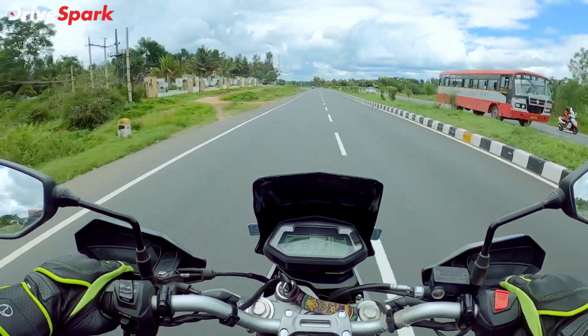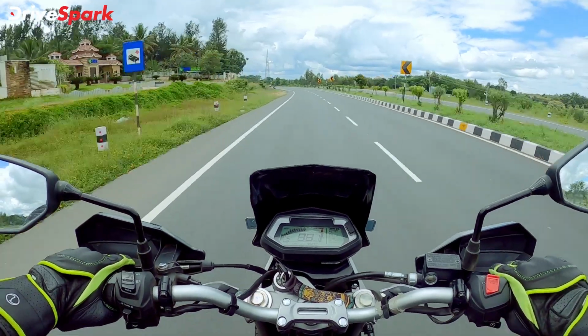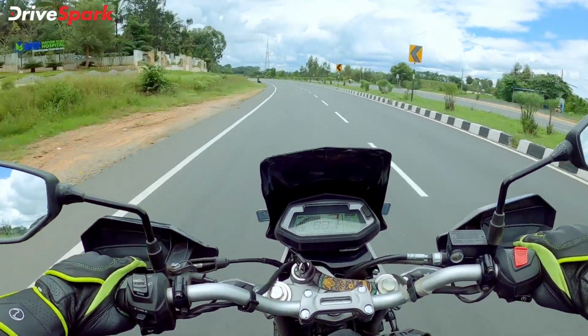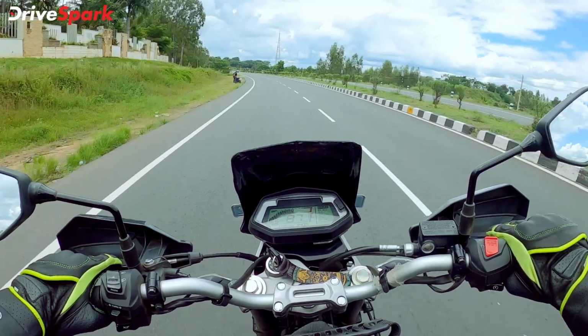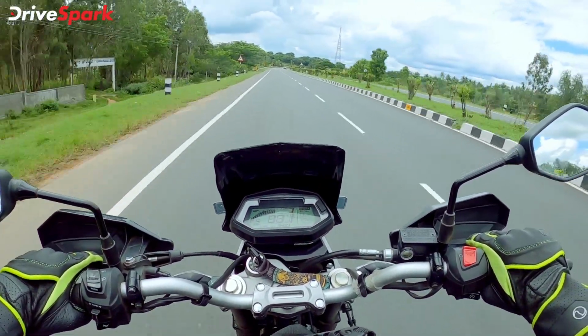The Hero Xpulse 200 though is surprisingly relaxed on the highway. At 90 to 95 km per hour, the engine is not very stressed, though it is running at high RPMs. Asking it to cruise at high speeds for long distances though is asking too much from that 200cc engine.